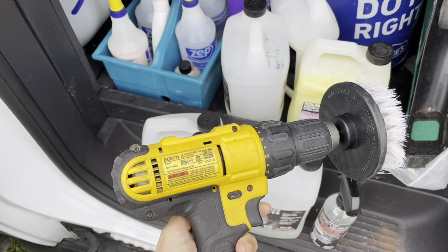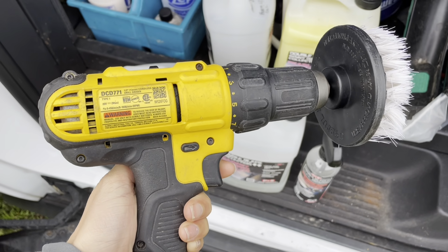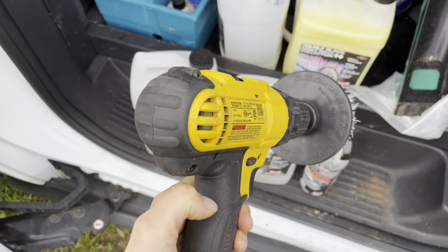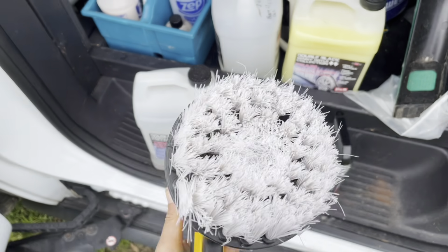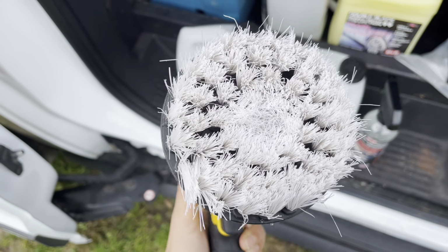As far as tools go, first we've got the drill brush. If you don't have a drill brush, you need a drill brush. It just helps so much with agitation, saves you time, saves you any physical work on your hands, and the whitest, softest brush that we've got going on here.